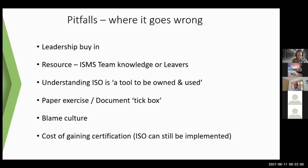Understanding it's not a paper exercise, this isn't a tick box exercise, it's different for everybody and you have to justify your reasons for doing things. And the only way it's going to work is to get rid of that blame game. If the ISMS team don't know what's happening, you can't improve. You need those inputs from audits and the incident reports.